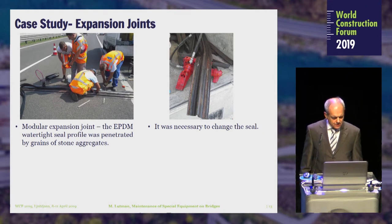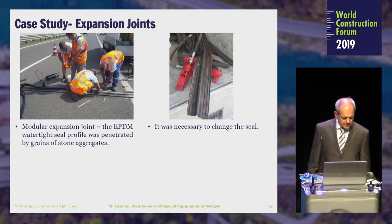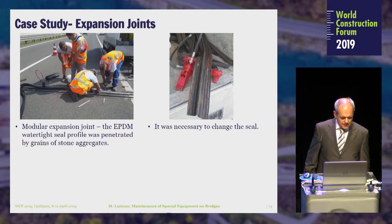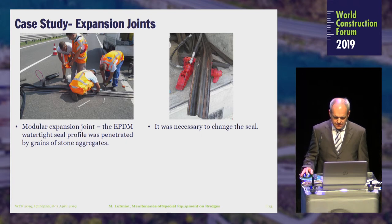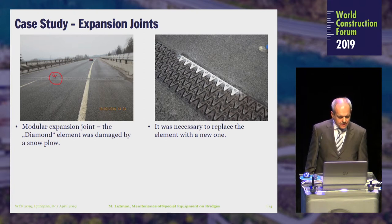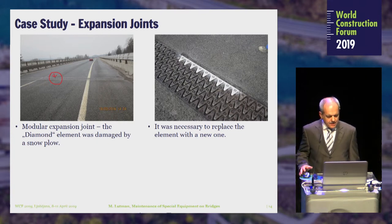For modular expansion steel joints, the problem is the EPDM watertight seal, especially in the case of line track. It is often penetrated by grains of stone grit, so it is necessary to change the seal. Modular expansion joints equipped with so-called diamond elements are often damaged by a snow plow. So in this case, it is necessary to replace the element with a new one.